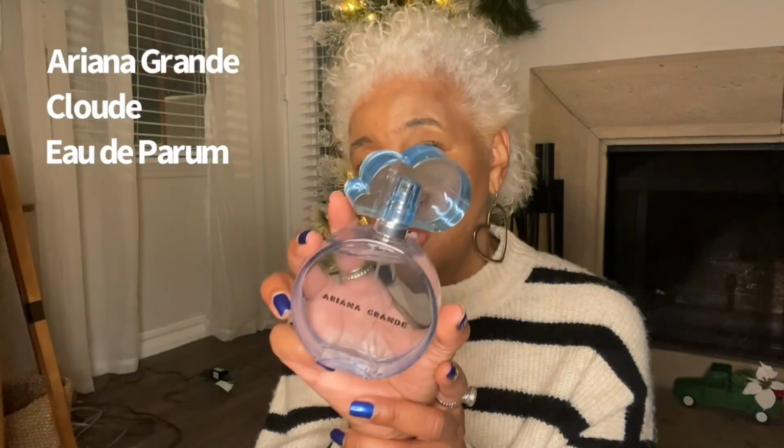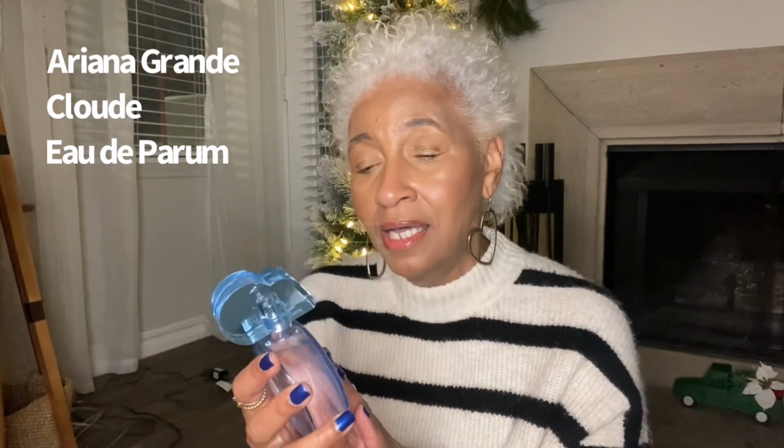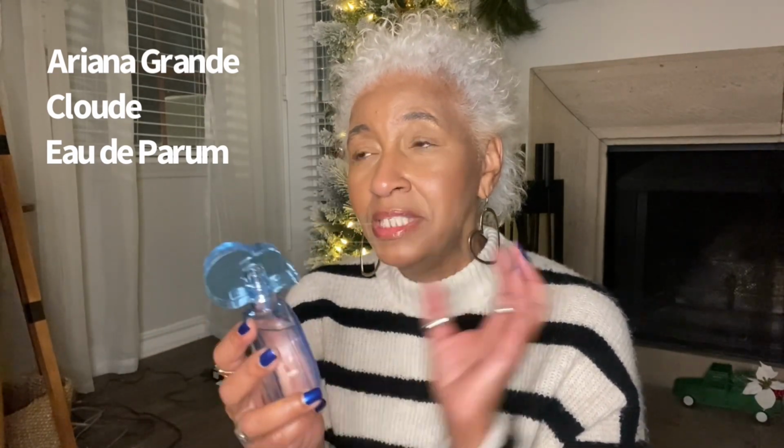The Ariana Grande Blue is one that I got not that long ago. They were having a sale, so I got it for a very reasonable price, and I got it from Ulta. I was actually surprised that I ended up buying this because I would sample it every time I went in the store, and I kept saying, I don't know if it's strong enough for me. I want a scent that's going to last and last.